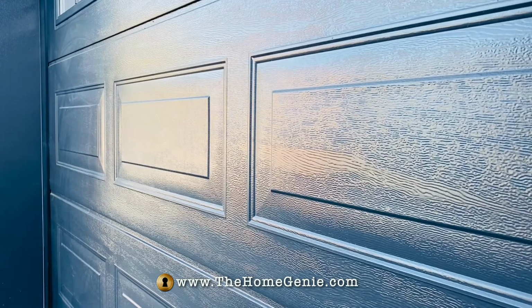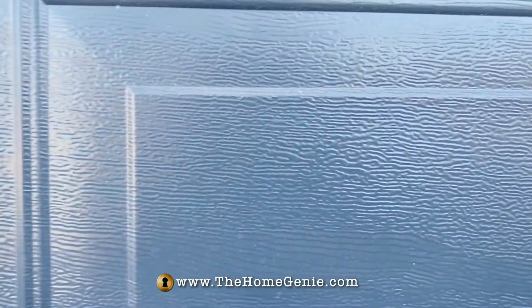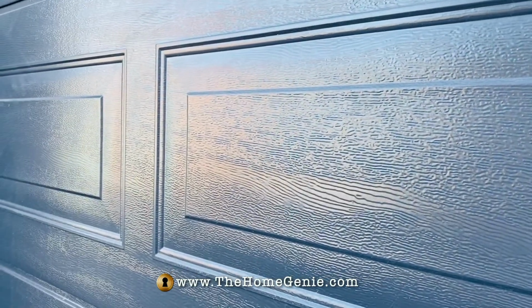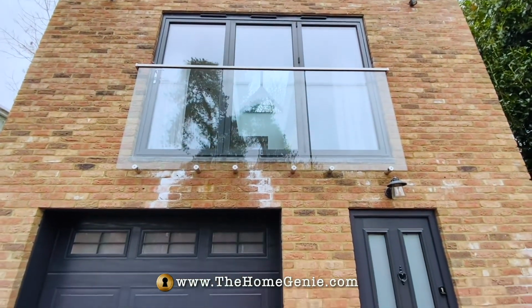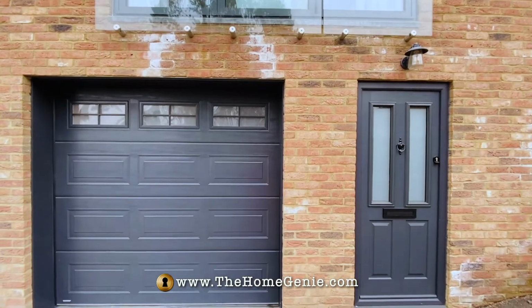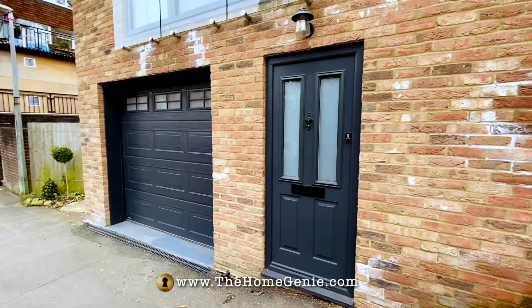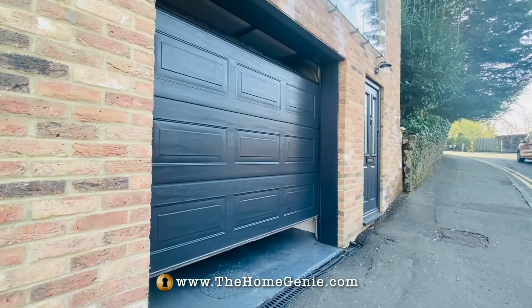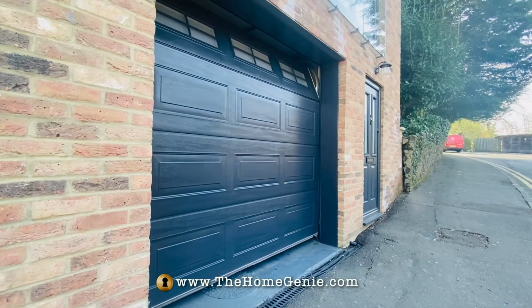And it just goes perfectly with the transitional style I'm going for. This is the Georgian door with an embossed wood grain texture. The contemporary twist being the anthracite grey colour to go with the front door, which is actually a standard one, but you can have custom colours made. To me, this makes a huge difference to the front of the building, so I wasn't going to go for any old door.